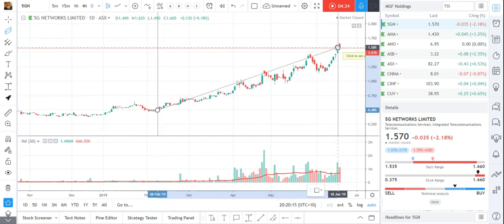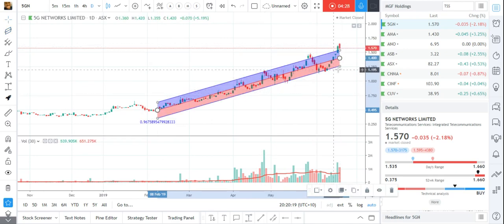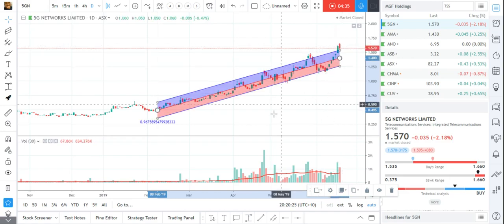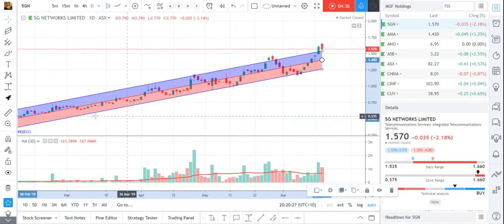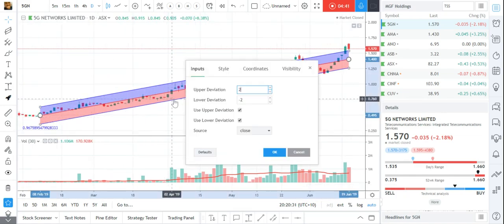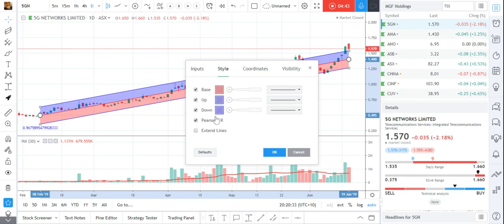So I'll start there and I'll move up to here, the top of that little area where the price was the highest. I might try and move him up a bit just to make sure he's at the top of that. And you can see here that it automatically maps out this area, and I can then double click on it. I can get rid of the Pearson's R. I can put in the extend lines.